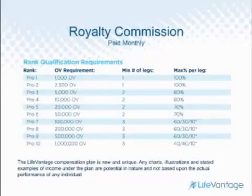Okay, here comes the royalty commission. If you think the infinite Fast Start bonus was complicated, you're probably not going to do too well on this either. This, in fact, might look like Japanese geometry to you, unless, of course, you're from Japan, in which case it would probably look like American geometry.